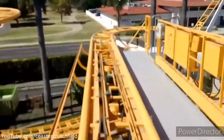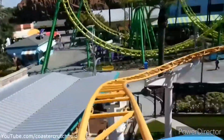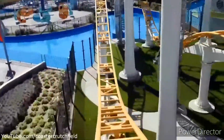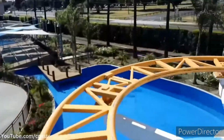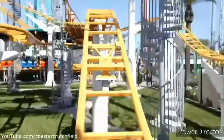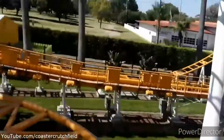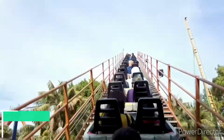And another thing I hate about this is that Knott's Berry Farm just decided to go with a typical Wild Mouse coaster. So this ride is basically just a roller coaster you can find at so many other amusement parks. I wish Knott's Berry Farm would have gone with a more unique style of roller coaster like most of their other rides are. But if they were to change a few things about this ride, I'd probably place it in the number 6 spot.